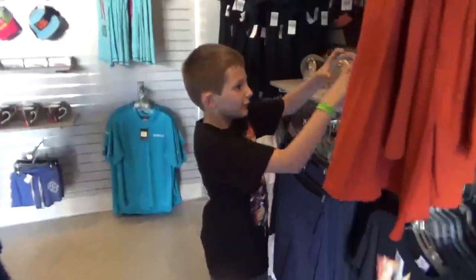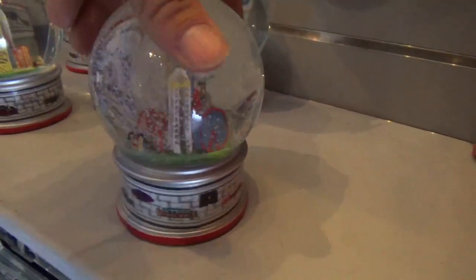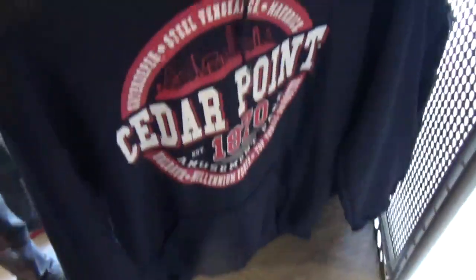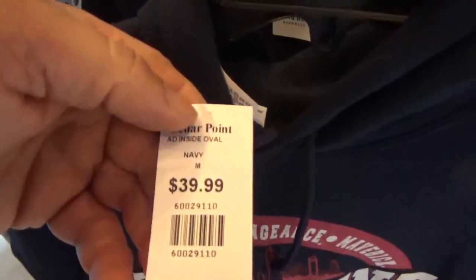Oh, Evan finds a snow globe. Wow. Oh, Cedar Point. Wow. That is so cool. I didn't even notice this. And it's got all the coasters along the bottom. And it is $25.99. Here's a really cool hooded sweatshirt. I like the design of it. It is $39.99, so that's cool.